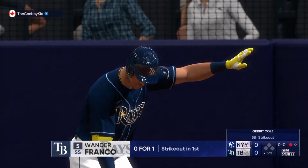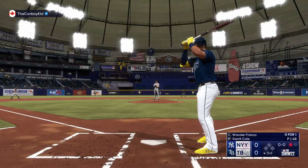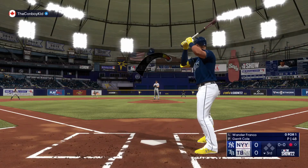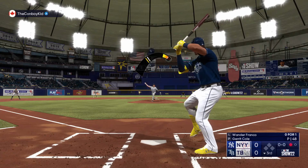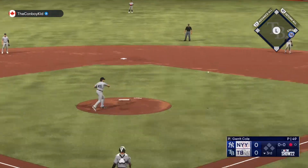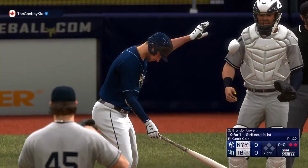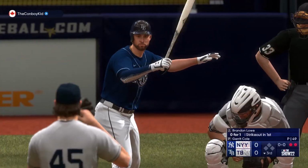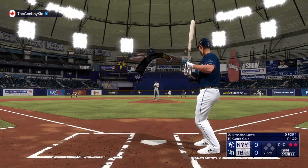Back to the top of the lineup. Here's Wander Franco. 0 for 1. He struck out swinging last time. Ripped back to the mound, and that got him. Throw on to Rizzo. Franco gone on the play. Lau at the plate. He was a strikeout victim his first time. Second baseman, Brandon Lau.